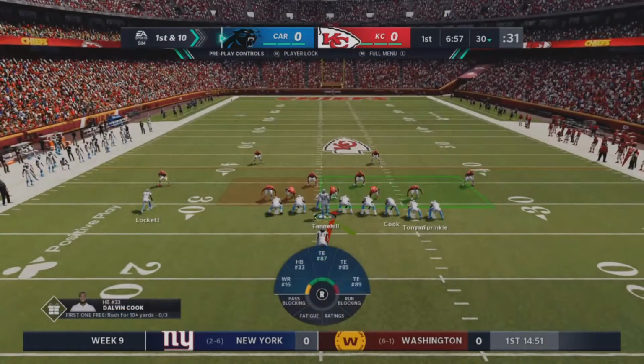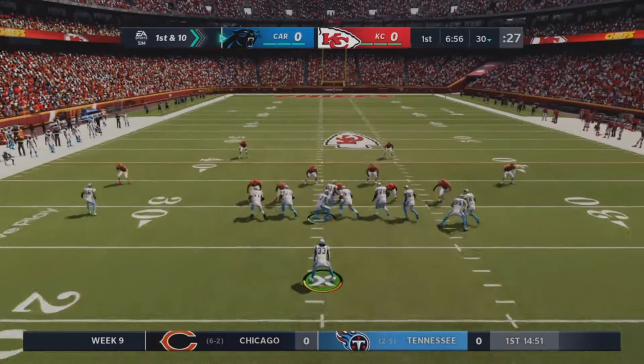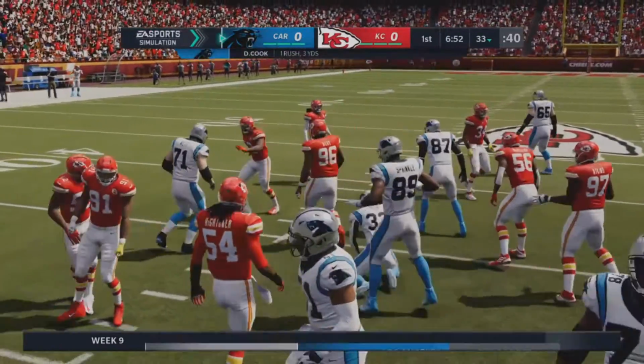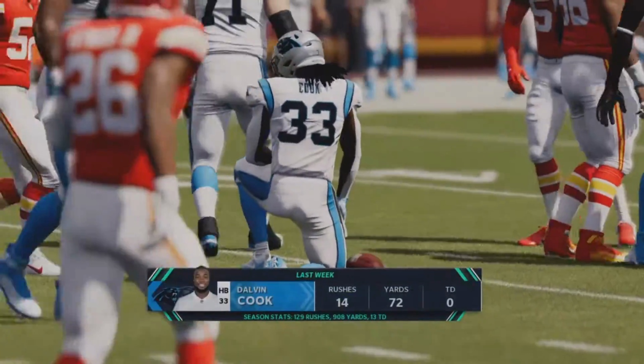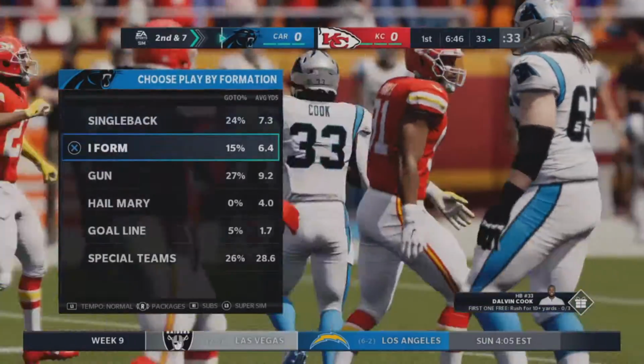They're coming out with a jumbo package to start the drive. Now the first carry for Dalvin Cook. And he'll have a gain of 3 to the 33. Give him 3 there on the first play of the game, and it's 2nd down.